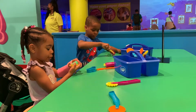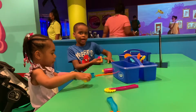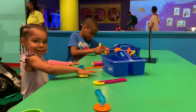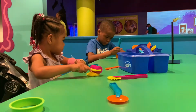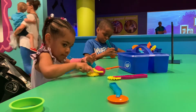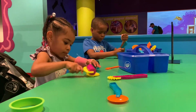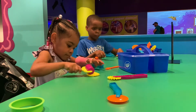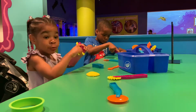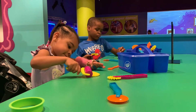Oh, what are you gonna make? I'm gonna make a web. Oh my gosh, a web? That's really cool. You guys are really good at making stuff with that Play-Doh. Oh, you're making a spider web? Oh my gosh. That's cool.